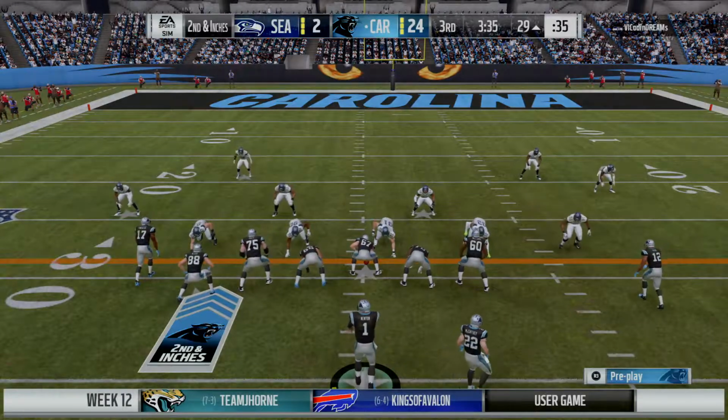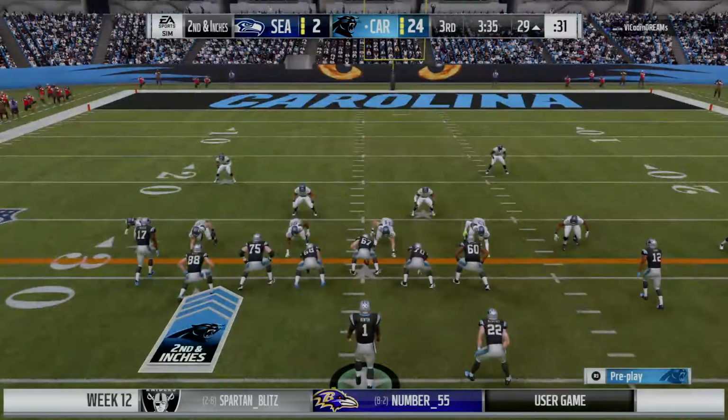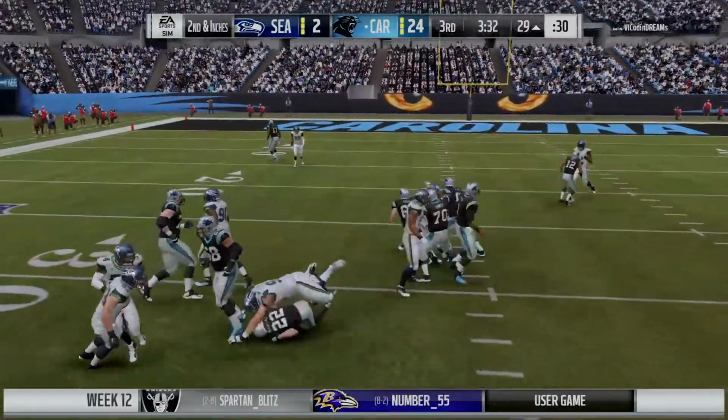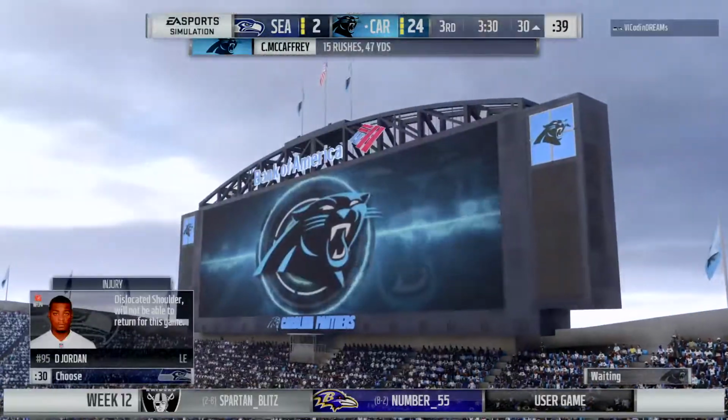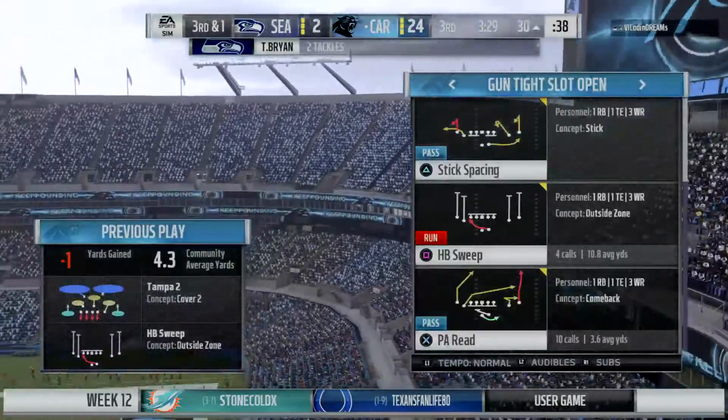Let's rock now. You set? 180. They'll run it now out of the gun. And he is met in his tracks behind the line of scrimmage. They'll lose a yard, and it brings up 3rd.